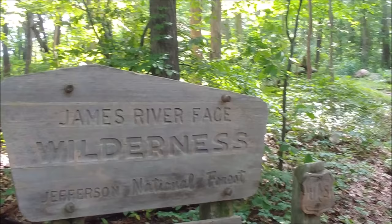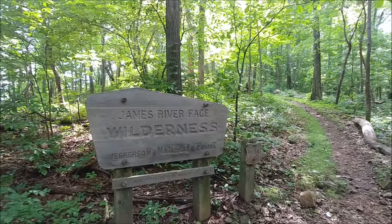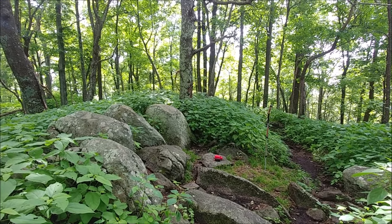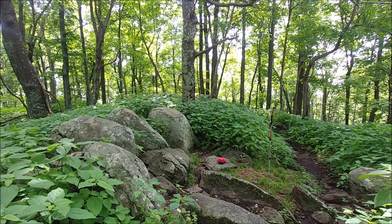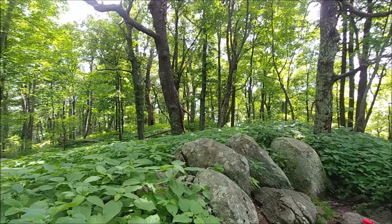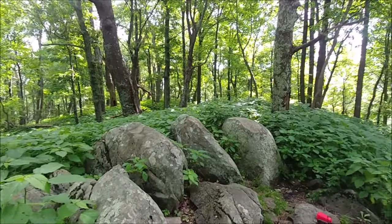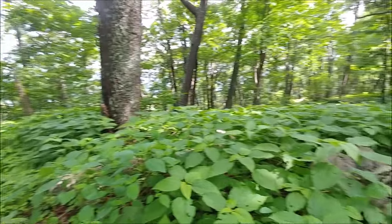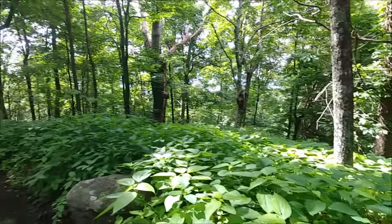My first time in the James River Face Wilderness today. This is the summit of Hickok Knob at 3,073 feet. And it is the highest elevation in the James River Face Wilderness. The GPS coordinates I found online are a little bit off. It says the true summit's like 150 feet further north. And this is actually the high point, but it's very obvious. Cannot find a marker though. Surrounded by waist high, mature looking stinging nettle. Sure, I'm glad I'm not bushwhacking to get to this summit, because that would be pretty miserable.